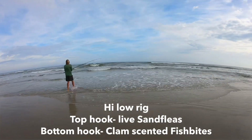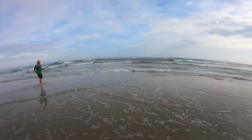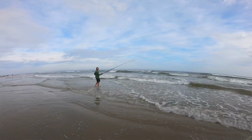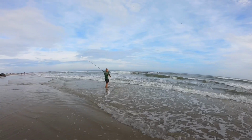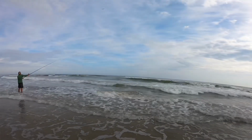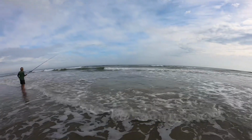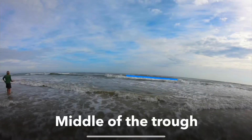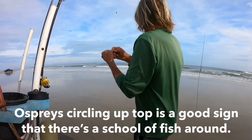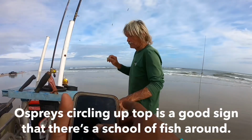Just watch the master go to work. See where he's throwing at. Boom, right on that whitewash. See that, guys? Perfect. Oh, that's a good hint. Some kind of fish, right? Well, pop it.